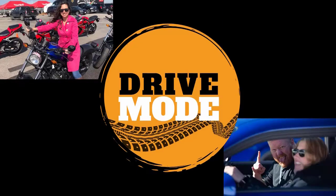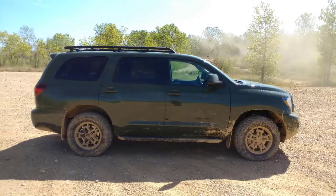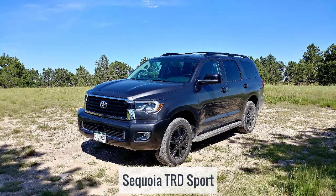Aaron, let's talk today about the Toyota Sequoia TRD Pro. And the TRD Sport. Tell me what you think. So the Sequoia is pretty cool because this year is the first year for the TRD Pro. Right. And they've had the TRD Sport for, I want to say, 3 years now. I think it's at least that. And the TRD Sport has done a lot to, I like the term youngify. That's an Aaron Turpinism.